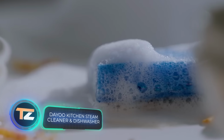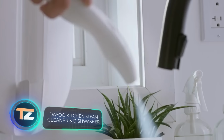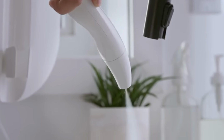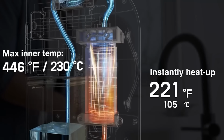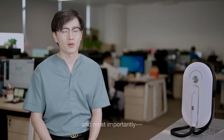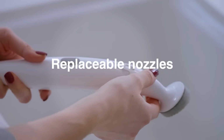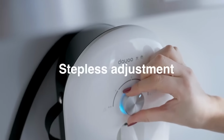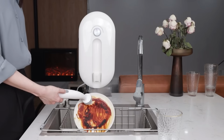It's 2022, and you're still scrubbing pots and pans with a sponge. You can forget about it with the world's first handheld steam dishwasher. It generates steam at 221 degrees Fahrenheit, so you can get your dishes clean without the need for detergent. It takes 10 seconds per plate, and you can also clean pots, pans, trays, and more. In addition, the system comes in handy for house cleaning.